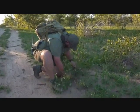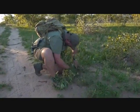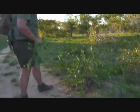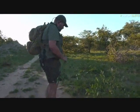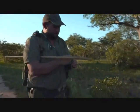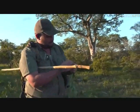Let's see if Taylor would like her bracelet. Let's see if this is going to give us enough bark to do it with.